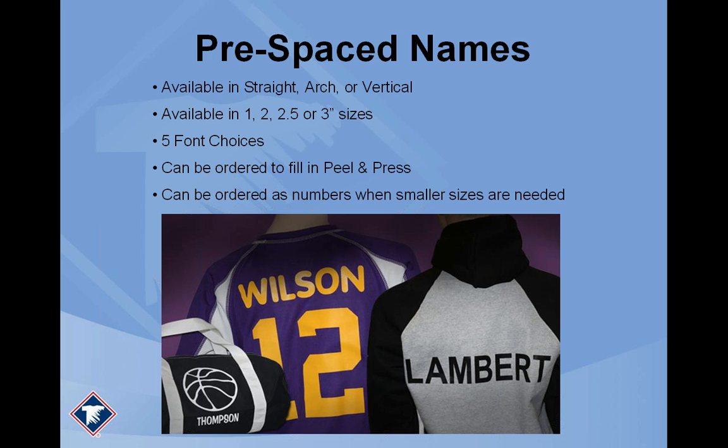What you can do is actually order an express name, but instead of putting a name like Lambert or Wilson or Thompson, you just go A, just A, all the way across that express name. There's your letter A's. The names come in the same sizes that the peel and press letters do. So if you have a pack of 2-inch peel and press letters that you need some more A's, order a 2-inch express name in the same color, the same font, Hercules or full block, and just fill that express name up with the letter A.